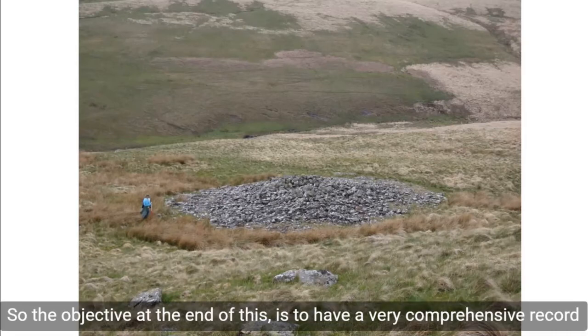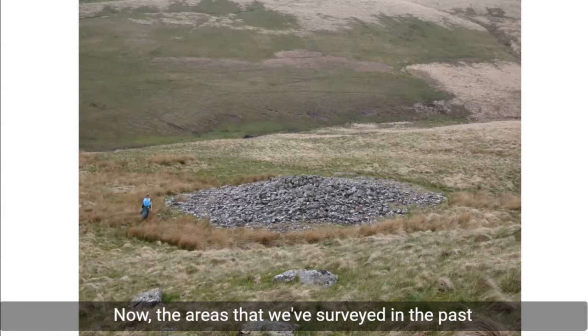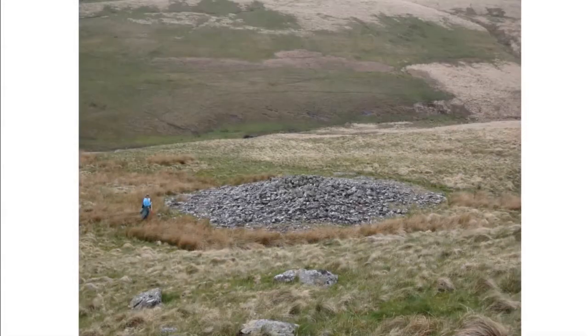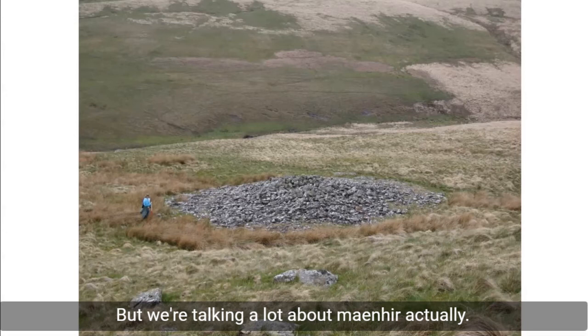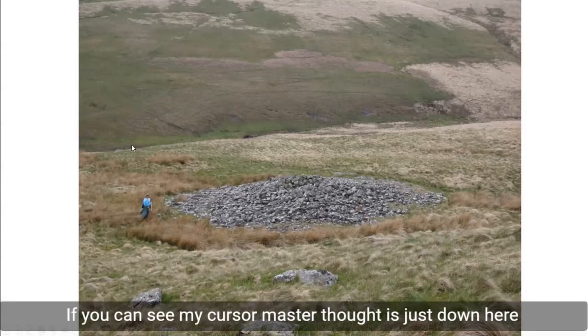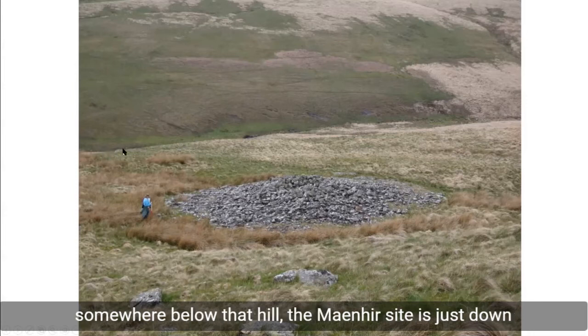But so, the objective at the end of this is to have a very comprehensive record. Now, the areas that we've surveyed in the past, I would say we've got a pretty comprehensive record. The work's never finished properly, I suspect, but it's as good as you can get it for now. But we're talking about a mine here, actually, and I talked about the cairns at Llanfedwen. If you can see my cursor, the Cwmystwyth Road is just down here somewhere below that hill. The mine is just down there.